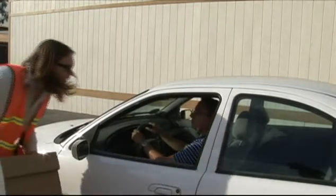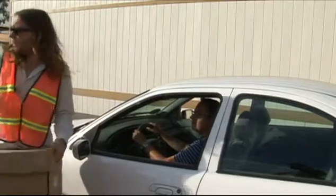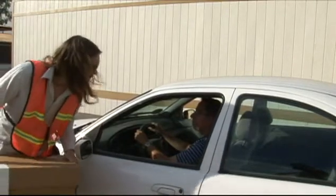Excuse me, sir. This is a parking spot for voters with disabilities. Where should I park then? Let me see. Oh, right there. Great, thanks. You're welcome.